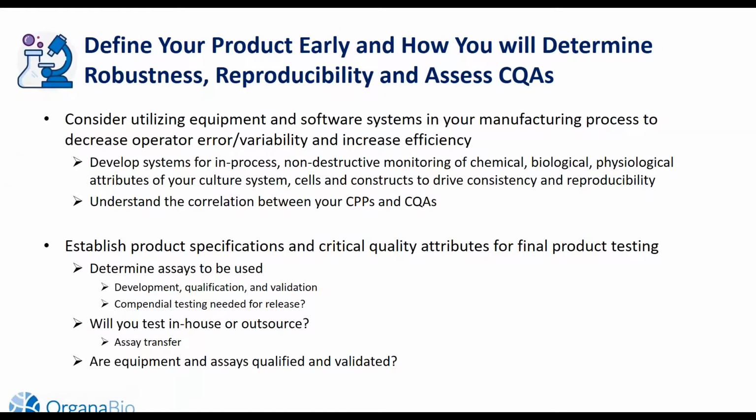So when we're thinking about robustness, reproducibility, and those critical quality attributes of the final product, again, utilizing equipment and software that can drive efficiency, that can give you real-time outputs along the path to your final product, can really help alleviate and mitigate some of the risk that's involved in the manufacturing process. And then again, we really have to establish these critical quality attributes. Oftentimes, we wait till later stage clinical trials to really say, what is my potency assay going to be? Or how am I going to say that my final product works or is the same every time? The earlier you can answer those questions, the better off you are.